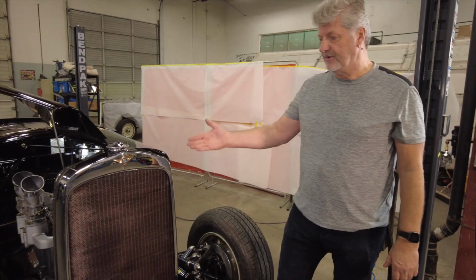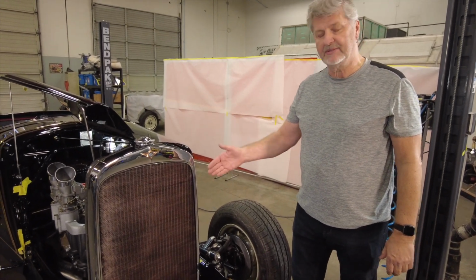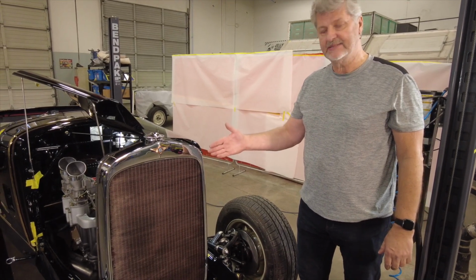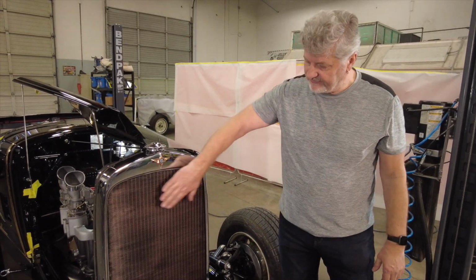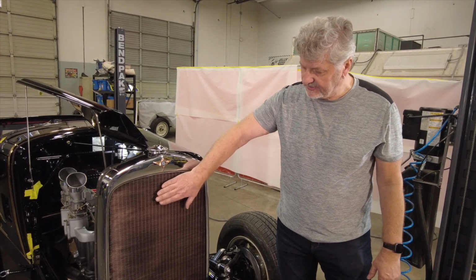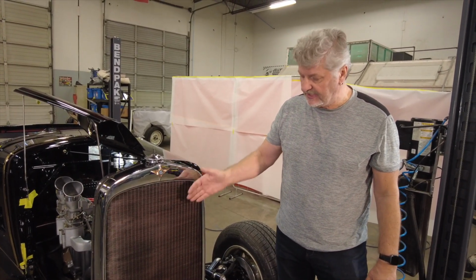Typically when you see a radiator on an older vehicle, a 20s or 30s vehicle, they're either black or aluminum. And if they're really old, they're just plain brass. We decided to go a different route here. It's a copper radiator, but we painted it all black. And we just sanded the front slightly, just to remove the paint off the front lips. This way it is not black and it's not aluminum or copper, so you've got a very unique look.